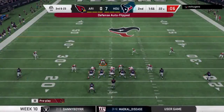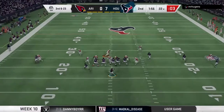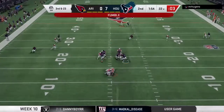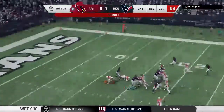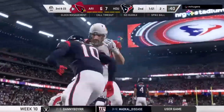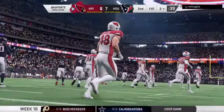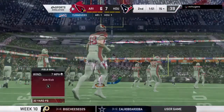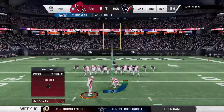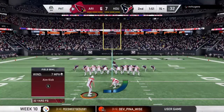Ninth play of the drive now on 3rd and a country mile. From the gun, here's Watson. Nowhere to go here. He lost the football. And the Cardinals have got it. Going the other way. And they bring this one back. A scoop and score. A fumble recovery touchdown for Arizona. Second time he's lost a fumble. This one hurts more. It's returned for 6.